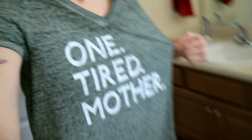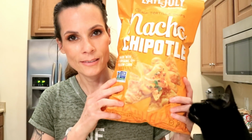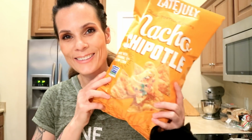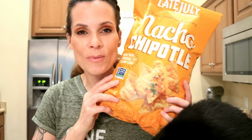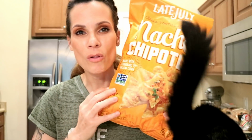Did I show you guys my shirt? One tired mother. That's me, mentally and physically, but mostly mentally. I got these at Sam's Club. Look at this big old bag. It's just got a rub on everything. When he does that to my face, I get hives and it gets itchy and I get swollen. It's one of my fears is to be put in a mental institution when I'm not crazy.